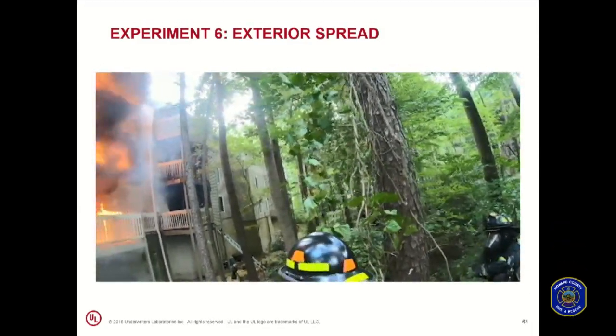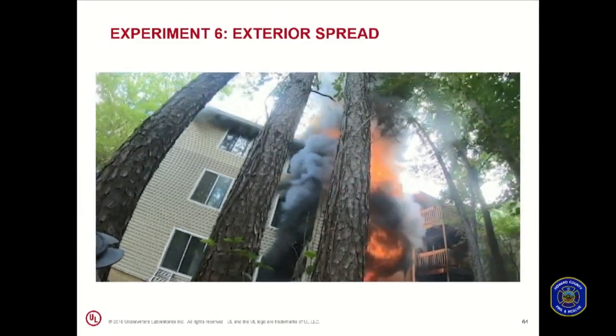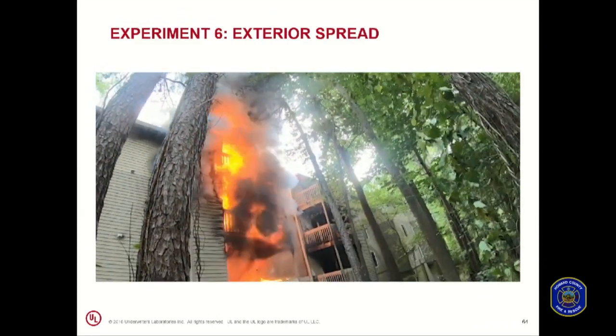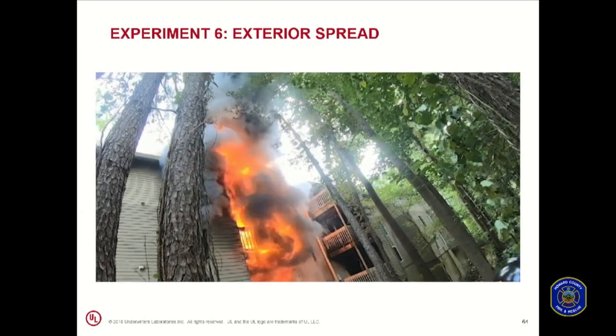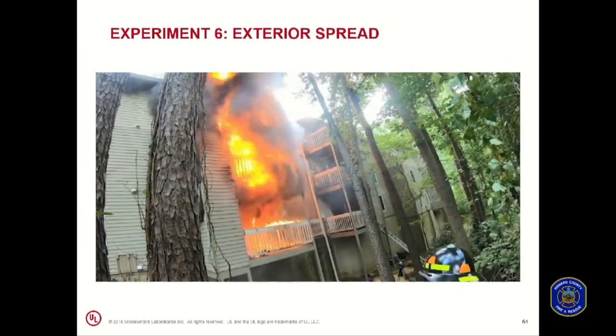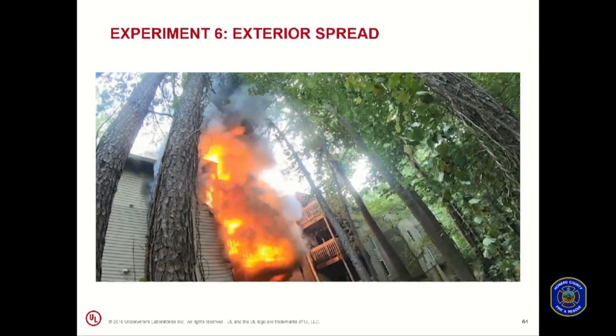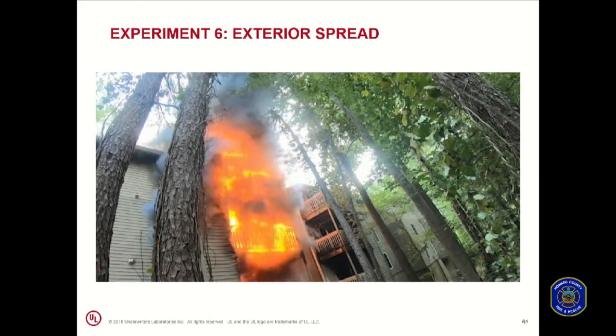So the crew on the Charlie side there has got their line ready. They're waiting for the countdown from us as command to say, all right, we're good with fire conditions. Let's go ahead and start to suppress this, and then we'll see what happens. Again, a 1 3/4 inch line, flowing an average amount of water, and what kind of damage can happen given the dramatic visual of the fire showing from the building.